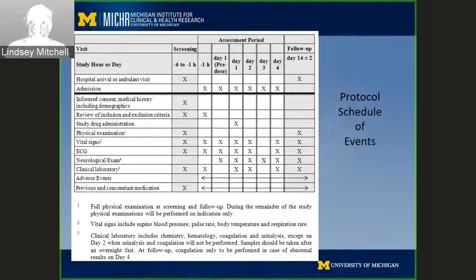And then along down the side, it says what they're going to do on each of those days. For example, they're going to do a physical exam at the screening visit and then at the end of the study. So even if I didn't have a full protocol, I could map this out or work with someone to say, tell me what you're going to do at each time point, and come up with a grid like this. At least then you have something that you can generate a conversation from.